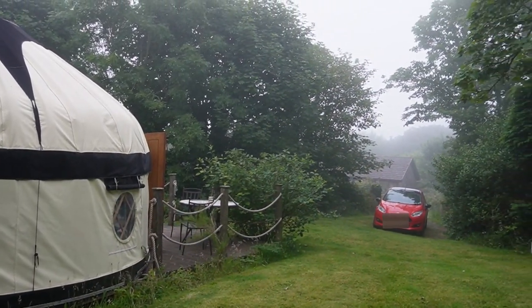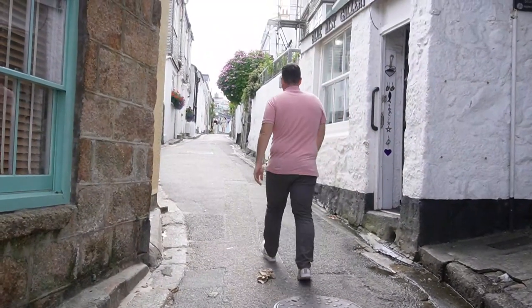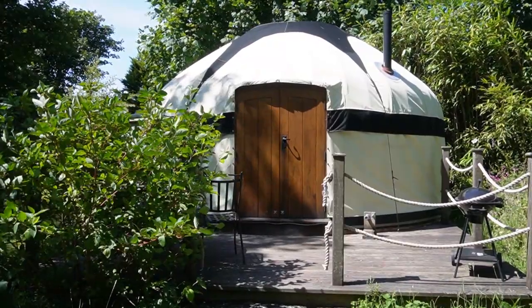The birds are so vocal. So we've just spent a few hours out and about exploring some of what Cornwall has to offer, but we have made our way back to the yurt and the sun is shining, which means it is a million degrees inside this yurt at the moment.